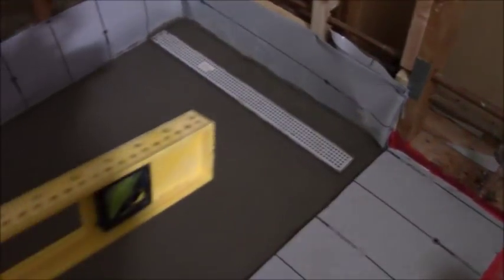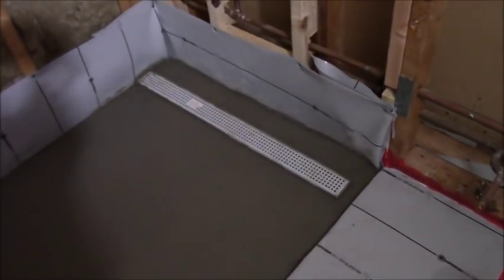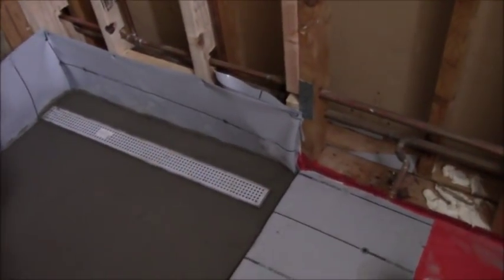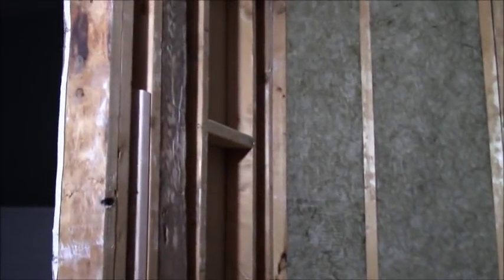Not a big deal. Again, my tile is going to butt up against there with the slope on it, so the water will still drain into it, and then on the back side too. Will be all the backer board. All the backer board. This is going to be a lot of fun, he said sarcastically.